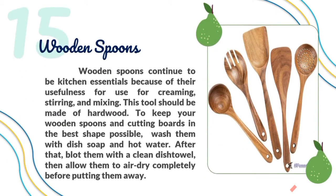Wooden spoons. Wooden spoons continue to be kitchen essentials because of their usefulness for creaming, stirring, and mixing. This tool should be made of hardwood. To keep your wooden spoons and cutting boards in the best shape possible, wash them with dish soap and hot water. After that, blot them with a clean dish towel, then allow them to dry completely before putting them away.